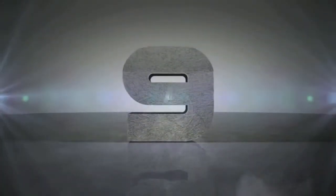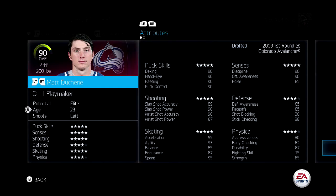Coming in at number 9 on our list is Matt Duchene, another player that you probably would not expect to be on this list, but Duchene does have an 85 in faceoffs. Now, his defense category is 4 stars, not nearly as good as Giroux's by half a star, but in my personal opinion, having used both Duchene and Giroux, Duchene is the superior faceoff man.